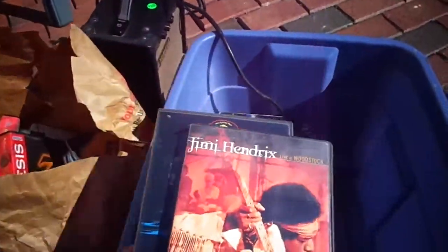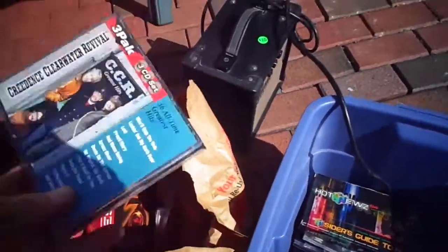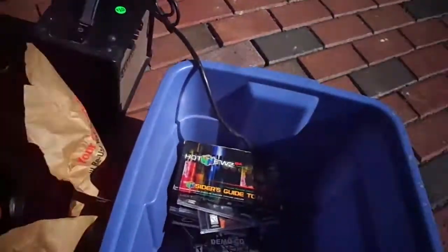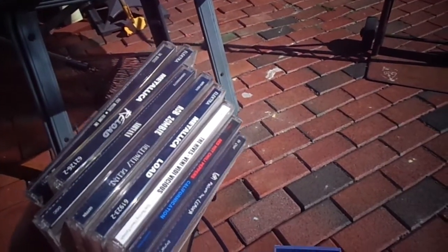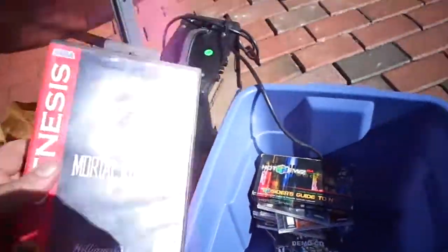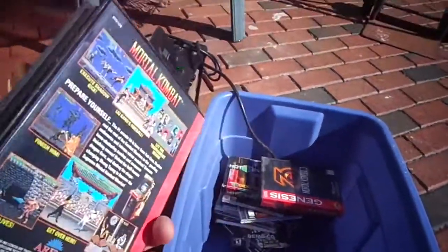I got Jimi Hendrix, Live at Woodstock, Return of the Living Dead. Put those up there. Beastie Boys, Hello Nasty. What's this? 3-pack, all time. That's music. This is just CDs. I got like an assortment of rock CDs. There's some Metallica, Rob Zombie, Hives, and I think maybe a Beatles. In box, Mortal Kombat 3. I don't believe it has instructions, and I got a Mortal Kombat in box.